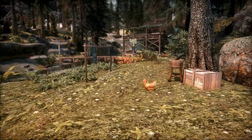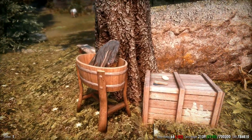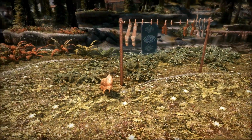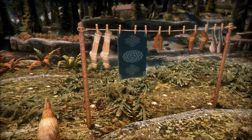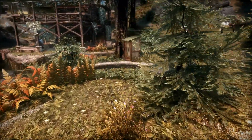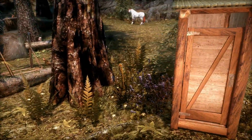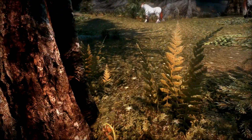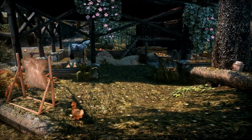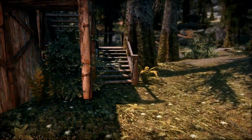And on this side of the property, we have an area for you to do your laundry. There's your dirty clothes pile, a soap and brush, and I guess you wash them in the river and then you hang them up on the clothesline right here. So immersive. Speaking of immersion, there's an outhouse. We'll explore this lower level in just a moment. First, let's head upstairs.